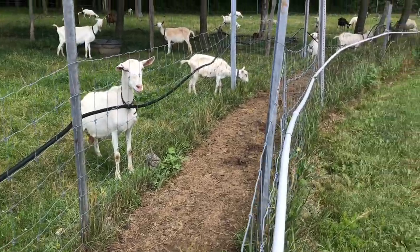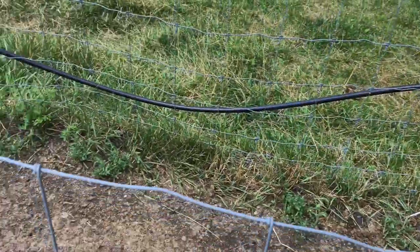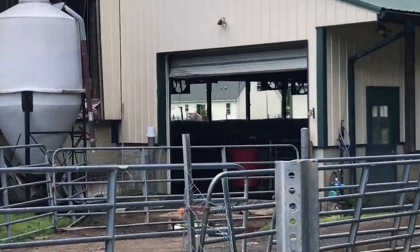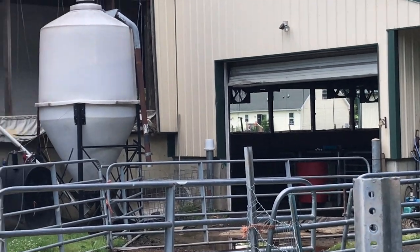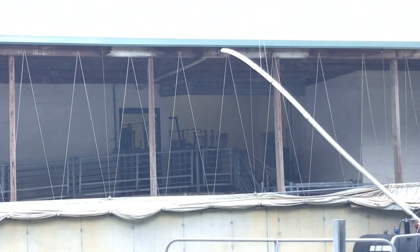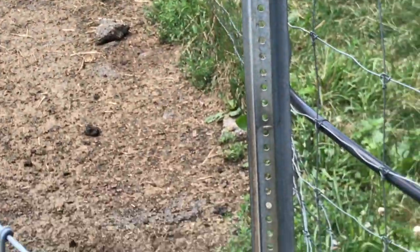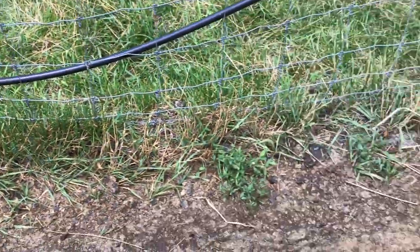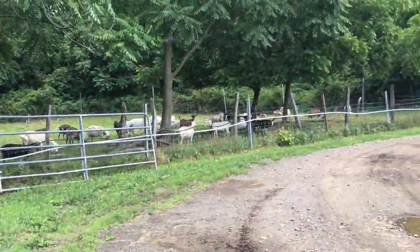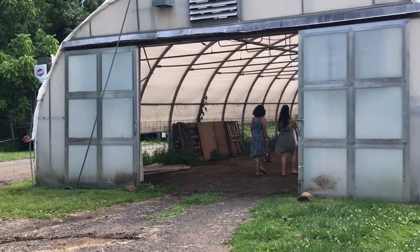This looks to be the track that goes all the way through the farm, right in to the shed for the milking parlor. And the milking parlor is there behind that screen. So they have these narrow tracks going all the way through the farm. And now we're going to visit lambs.